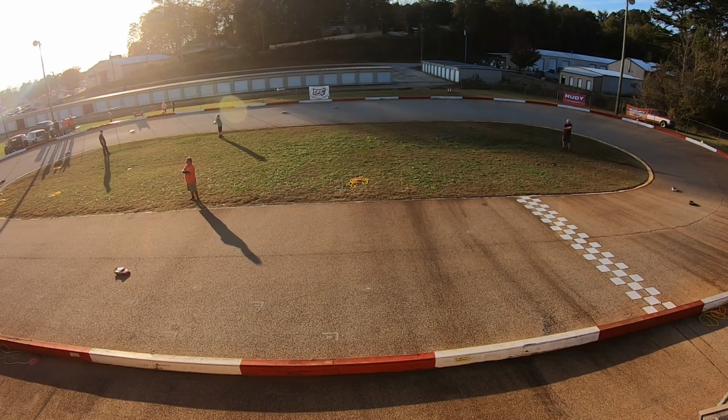J.B. Trickle in third, Donald Tilly in fourth, Bobby Fowler back to fifth. So Bobby Fowler and Hunter Eden are now racing for position due to that breakout. So Hunter, the car in front of you is now on the same lap as you.